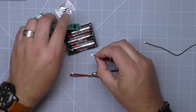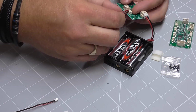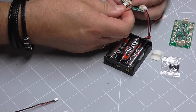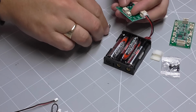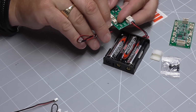I don't need to take the ties off because we don't need them at this moment, but I will just double check that they're all right. Look, that one's red. This one is another white one. And then this one is another white one. So we've got 3 white, 1 red.